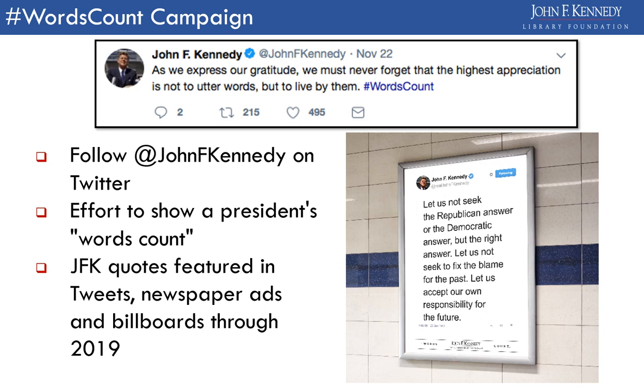So this is going to continue. We'll be taking the quotes and placing them in ads as part of this Twitter framework to hopefully get people's attention and have people start really thinking about how President Kennedy was able to articulate our values as a country.